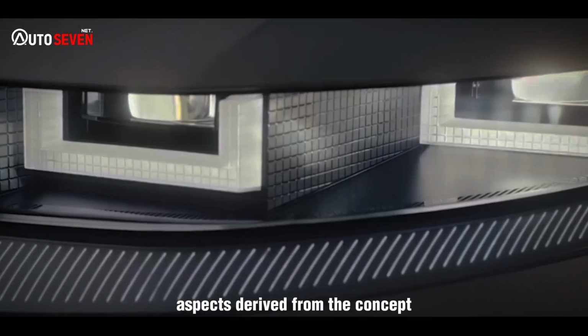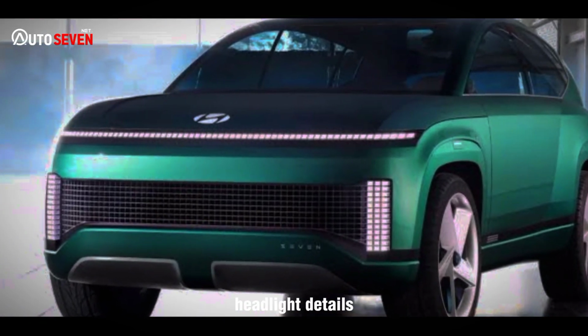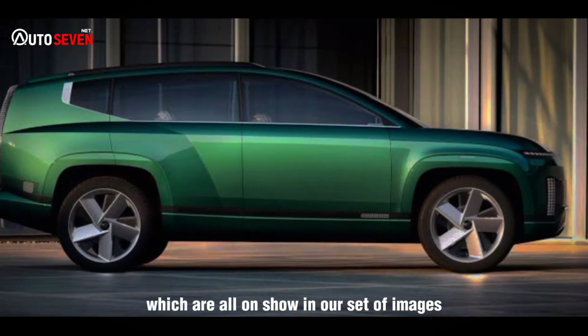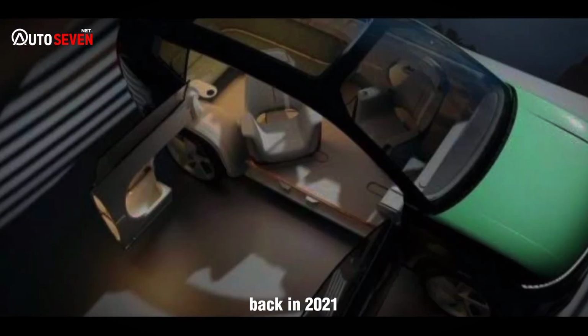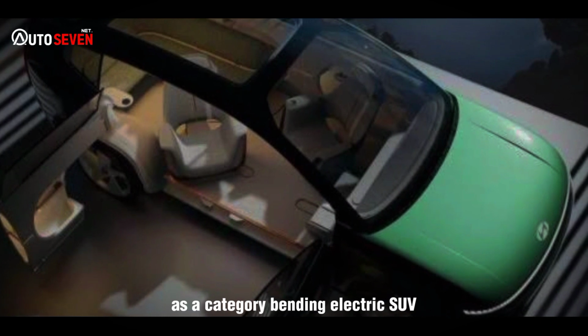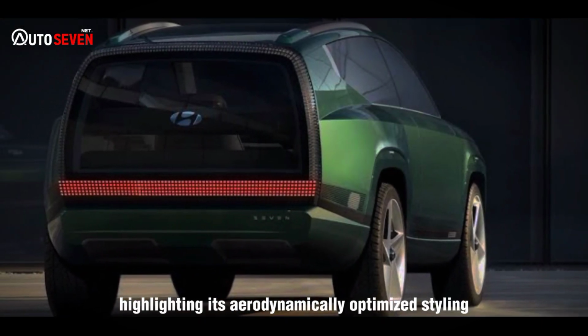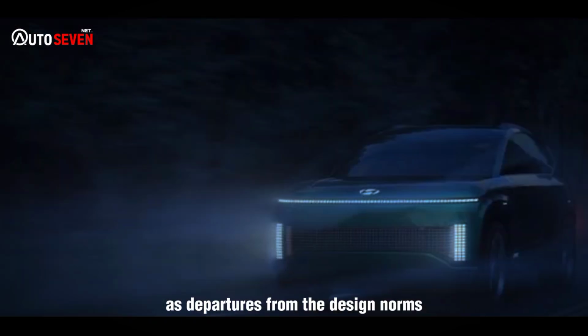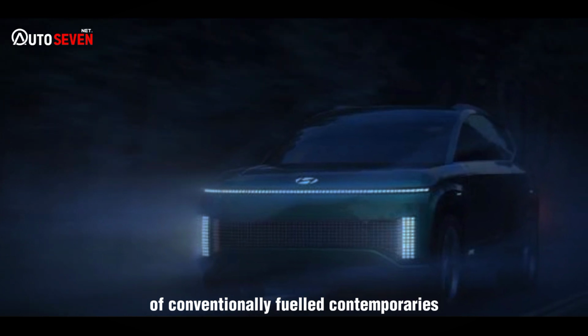Aspects derived from the concept are likely to include its large rear window, headlight details and wing mirrors, which are all on show in our set of images. Back in 2021, the Korean marque labeled the concept as a category-bending electric SUV, highlighting its aerodynamically optimized styling and extended wheelbase as departures from the design norms of conventionally fueled contemporaries.